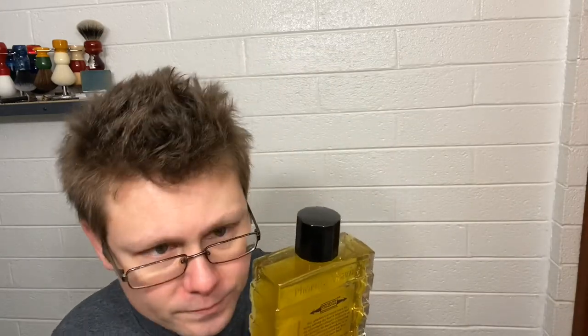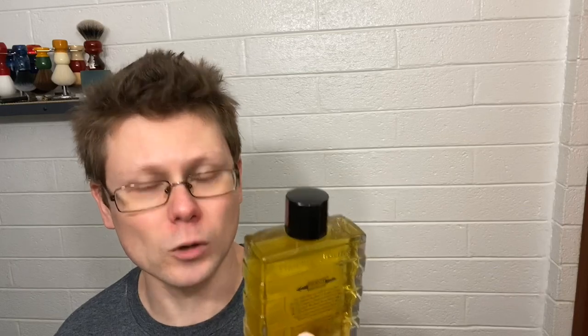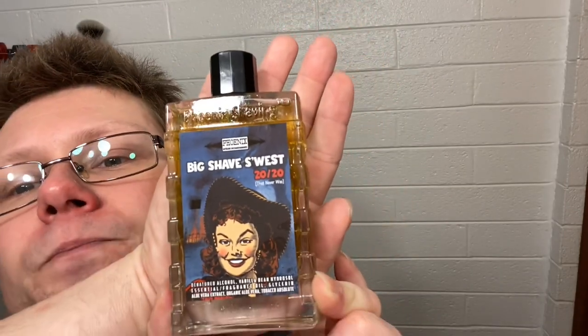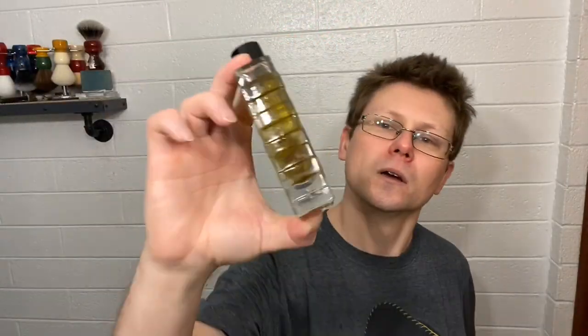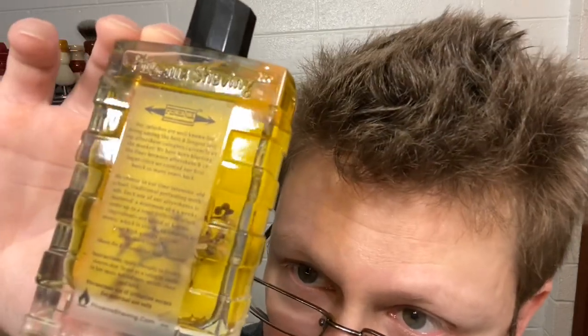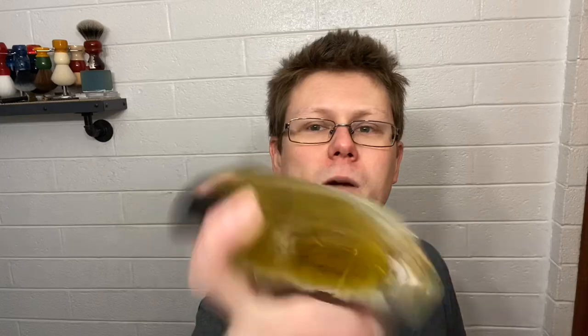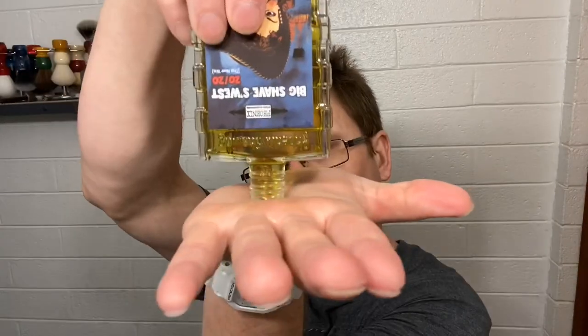Don't need the aftershave either. The aftershave we're going to use is Big Shave Swiss 2020. Got that sprig of wild creosote in there. Shake that up a bit. Just mix it up. And we'll splash it up.